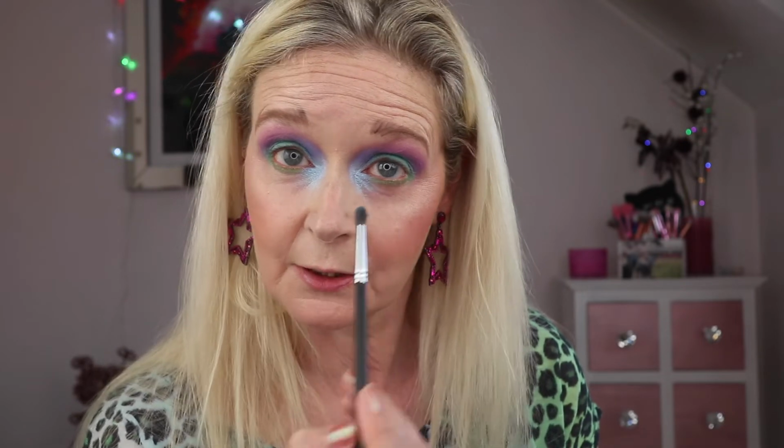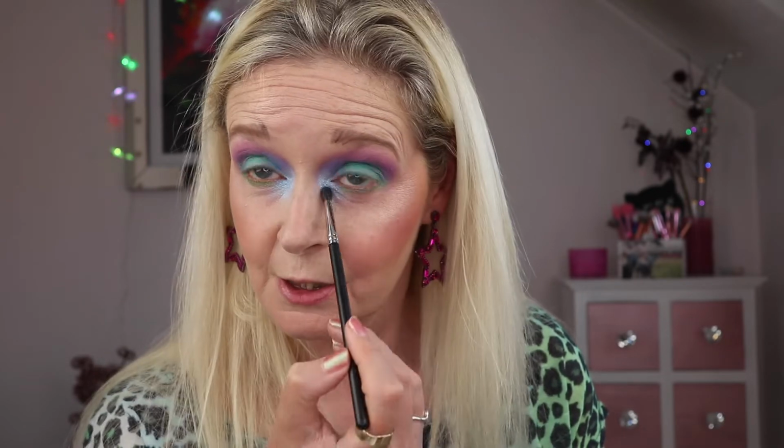I'm doing a bit of a Julia's Galaxy moment with the corners coming out from there. If you don't follow Julia on Instagram, I'll link her because she inspires me so much with the makeup style that she has, and it's so different to mine, but I'm learning lots from her.